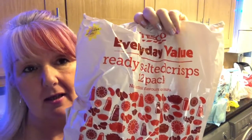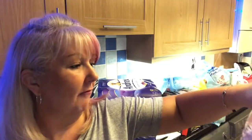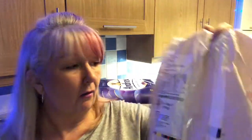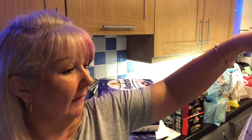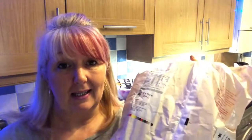So these are from Tesco's. These are ready salted crisps, 12 packs, and they're 66p for 12. Now there's not many in there, but the ingredients are impressive: sunflower oil and salt. So obviously not the best thing in the world because they do have salt and sunflower oil. Each bag contains 96 calories, and if you've got kids around and they're going to want stuff, this is a nice cheap way of doing it.